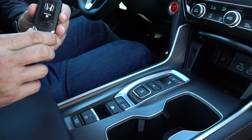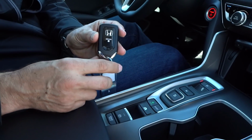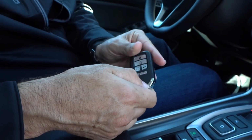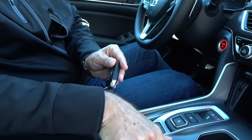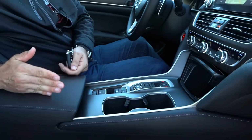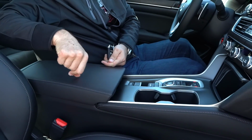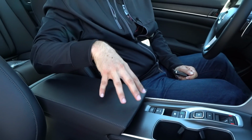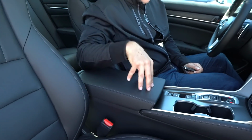Key fob, there's your standard Honda key fob. It's small, it's tasteful, it's clean. I'm digging it. You got remote start. I even like on the edge how you have the nice stitch work. Armrest is nice and wide. The challenge is it's hard as a rock. So if you like putting your body parts on rocks, you're going to love this armrest. But the good news is it's nice and wide.